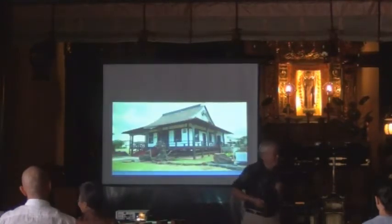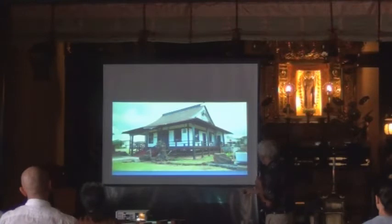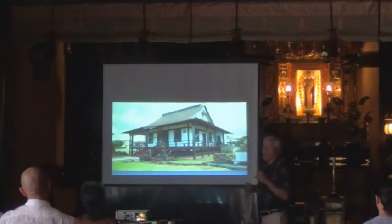Another one, a very traditional style. Again, the roof slopes this way, and you enter from underneath the slope of the roof, and the veranda goes around, and it's very open, very square, and very much looks like a traditional Japanese Buddhist temple, like one that you might see in Japan.